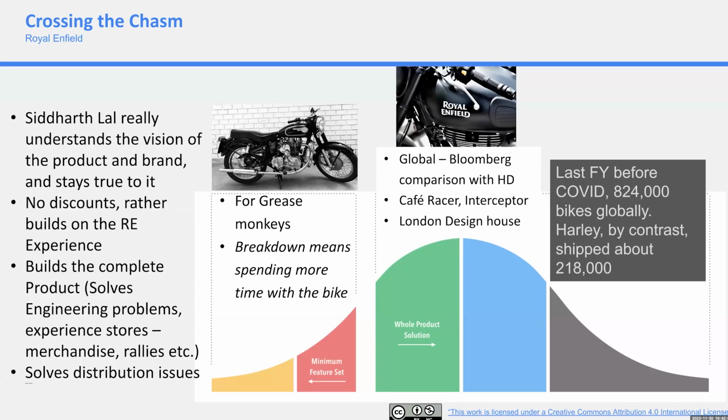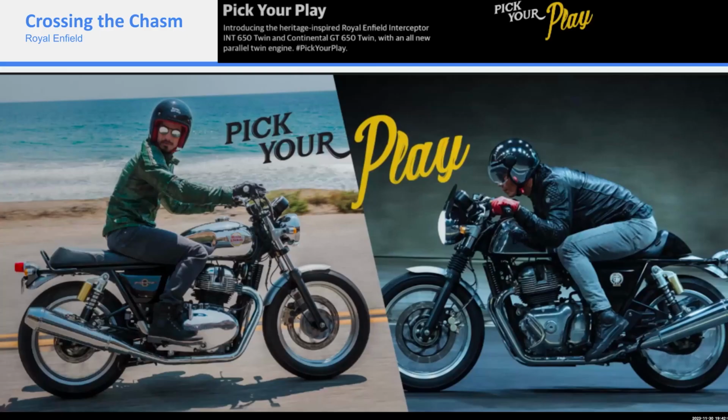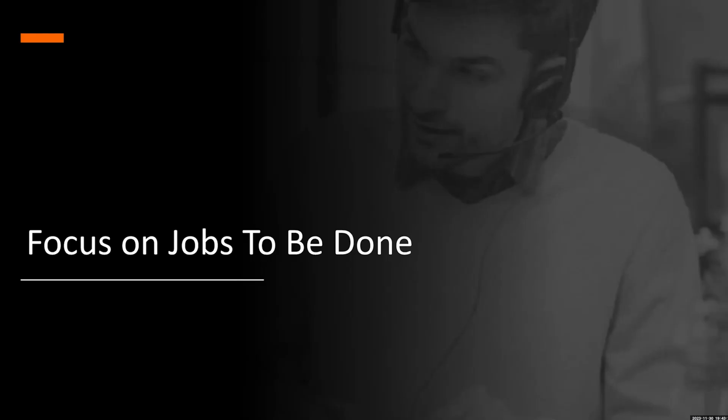And Royal Enfield does this very, very well. Siddharth Lal championed this. He did many things very correctly. The most important one, he understood the vision of the product and the core soul of the product, and made sure that that is maintained. But he solved all the practical problems to ensure that the mass market appeal, or early majority market, also comes to buy the product. I'm going to move to the second lesson from this.